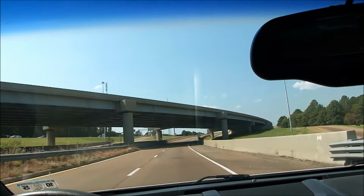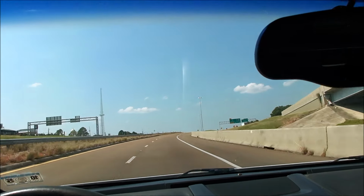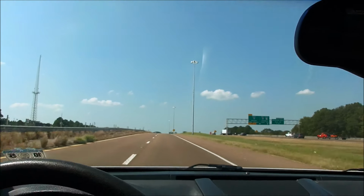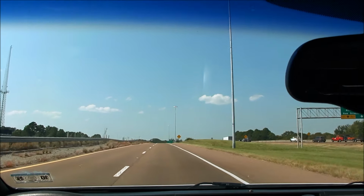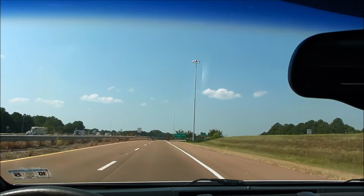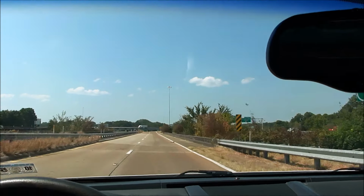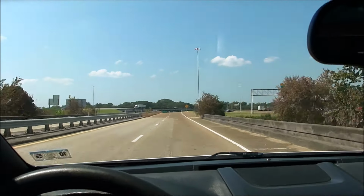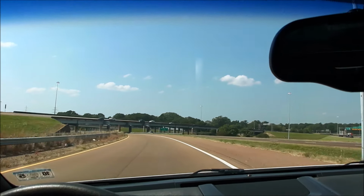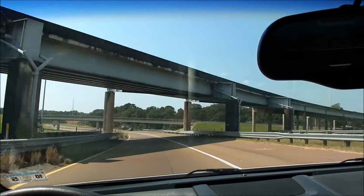But it does have a good set of tires. It goes down the road like it should, and we're doing well over the speed limit, and no issues. I just turned the cruise control on, turn it off. Cruise does work. It holds speed and everything. So no issues there. If you want to fly into Jackson International Airport and drive this car home, you can. I wouldn't hesitate to hop in it and go anywhere.